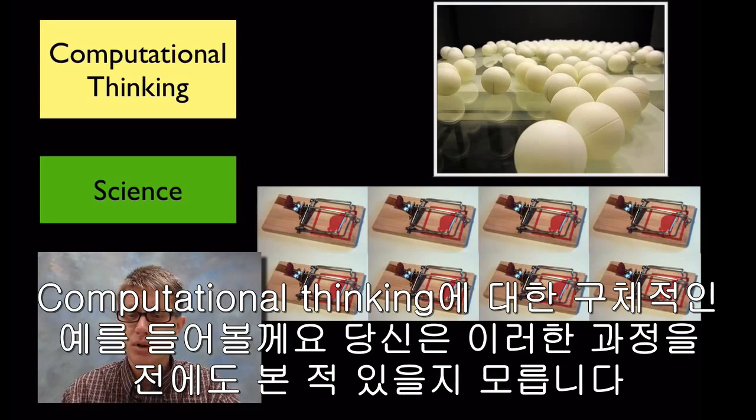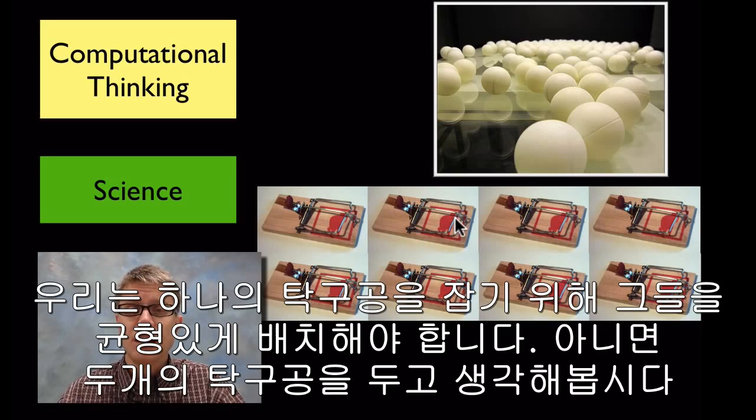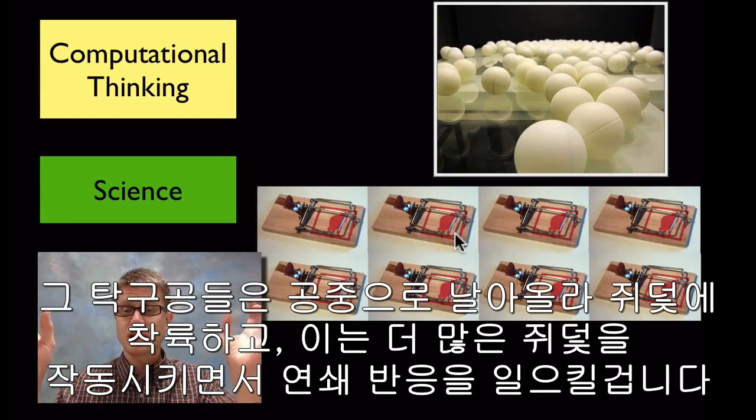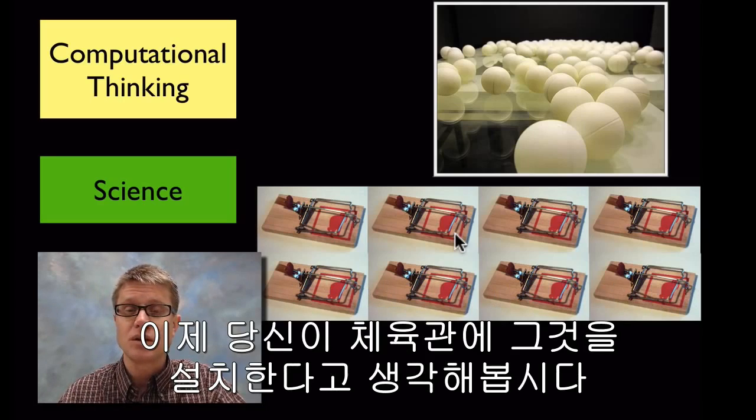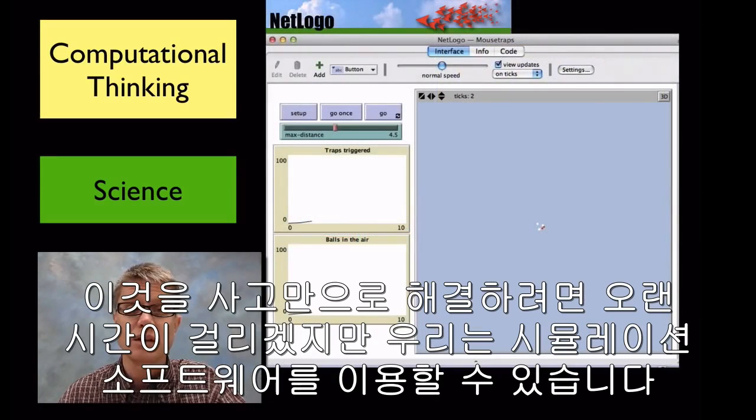The idea is that if we put a bunch of mousetraps around in, let's say, a gymnasium, and we were to balance on each of them one ping pong ball, or let's put two ping pong balls here, and then we were to trigger that, those ping pong balls will fly up into the air and they'll land on other mousetraps, which will trigger more mousetraps. And so you have what's called a chain reaction going on. Now, if you were to set that up in a gymnasium, you could imagine this is going to take a long time, but we can use simulation software to do that for us.